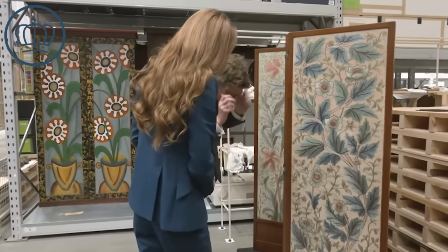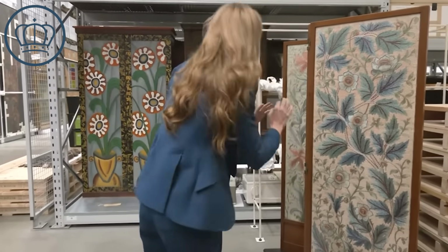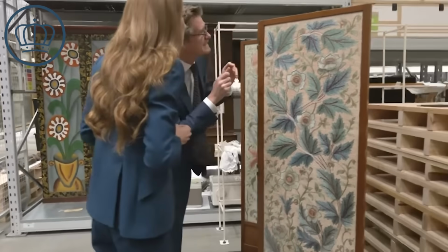I love the choice of colours, using the foliage and everything like that, and the inspiration from nature. Oh, 100%. I mean, that reaction. Is it silk? Late industrial. It is silk. It is silk.